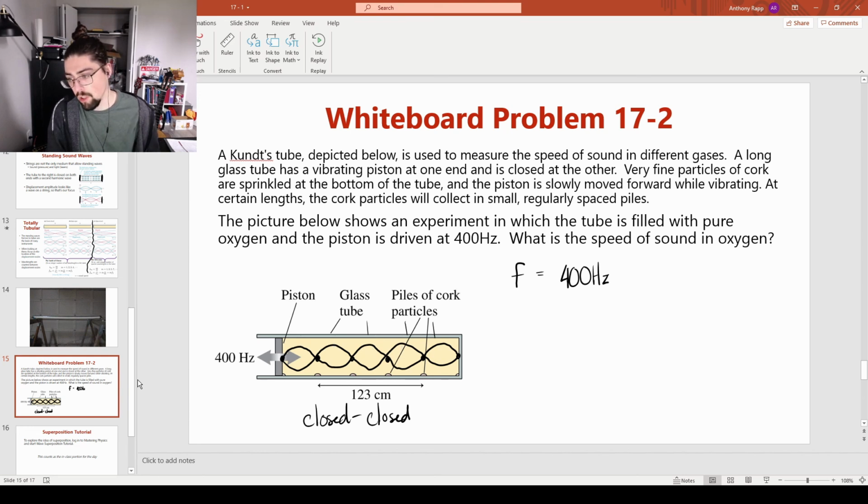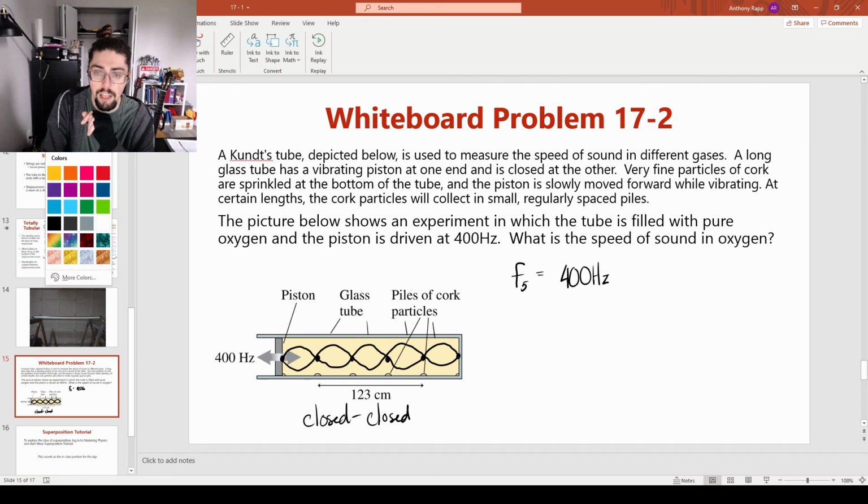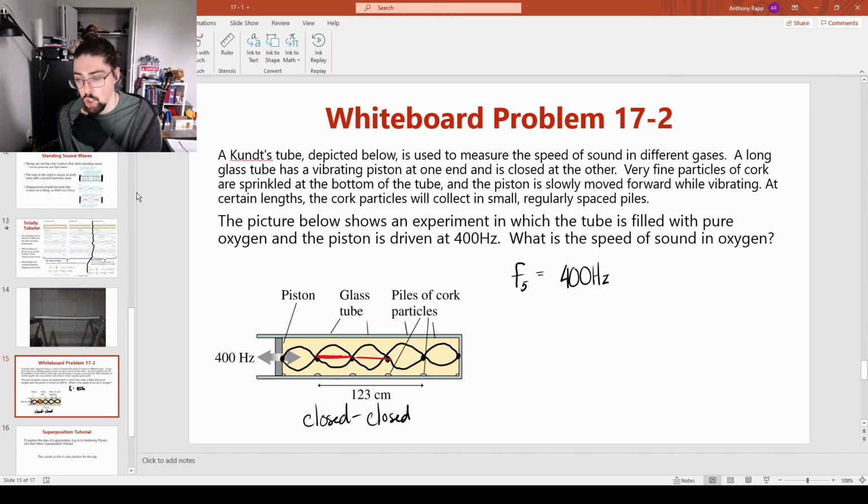So what I'm going to do with that is I'm going to label this little tiny thing. F5 is 400 hertz. Now, the other thing that I need to do is look at what is the wavelength that I actually have in my hands here? What does this 123 actually relate to? If I'm counting the distance between these two, what I can say is I have 1/2 of a wavelength, 2/2 of a wavelength, 3/2 of a wavelength is equal to 123 centimeters. 3/2 of a wavelength is equal to 123. So the wavelength of this, wavelength 5, is equal to 82 centimeters.